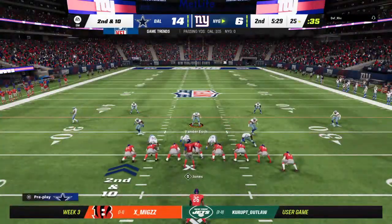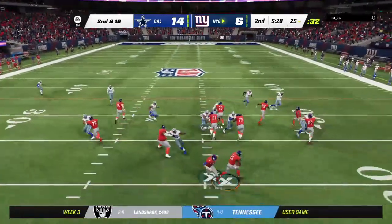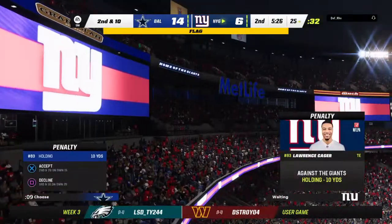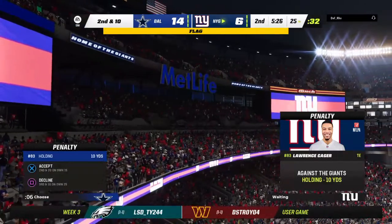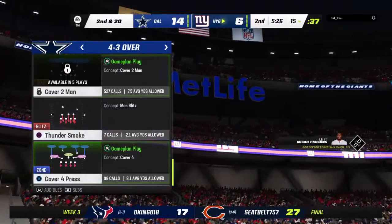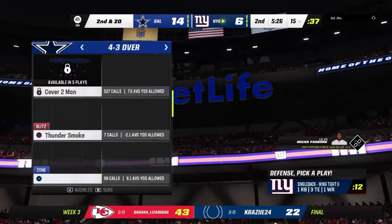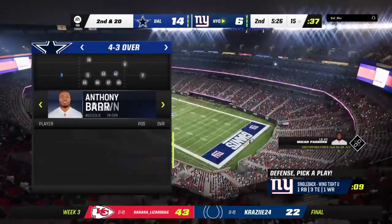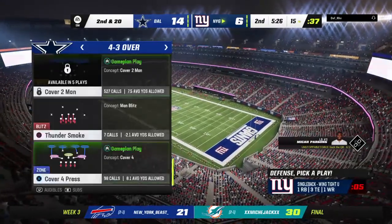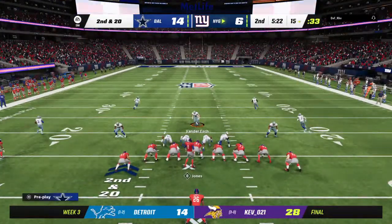So the incompletion, and now it's 2nd and 10, again from the 25-yard line. Jones with a handoff to Barkley. And nothing doing. He's immediately taken down at the line of scrimmage. So that time they get the tight end on the hold. Normally he's a pretty good run blocker, but this time he just didn't get his arms extended and let go quickly enough. The flag came out as a result. Now they face a 2nd and long following the holding penalty.